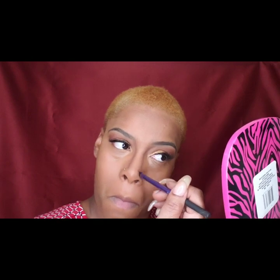Now I'm going to take a smaller brush and blend out this nose contour. I'm also going to set it with that same contour color from the LA Colors contour palette. Now I'm just taking my damp beauty blender and pressing this contour into my skin just so everything blends in well together.